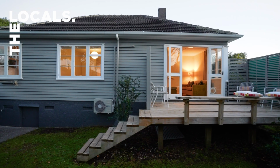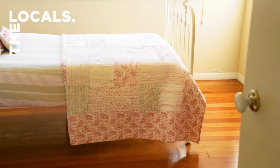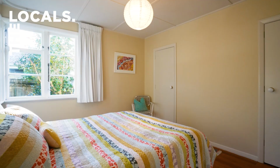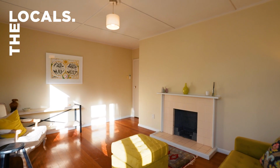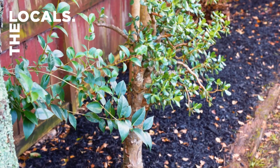A classic 1940s bungalow, it retains the charm of the period with its native timber floors, and the 2 double bedrooms, both with wardrobes, mean you have great accommodation. There's a large separate living room and it opens up to a north-facing deck and garden which is fully fenced and ready to go for children and fur babies alike.